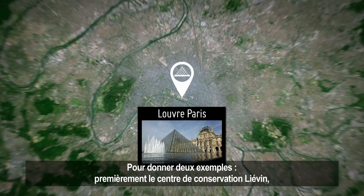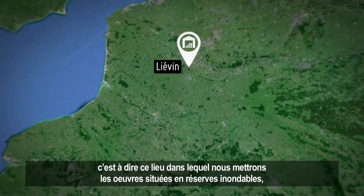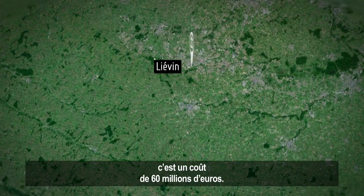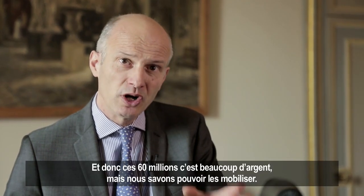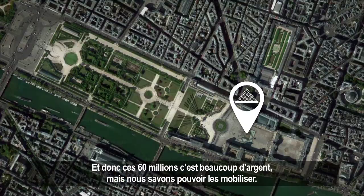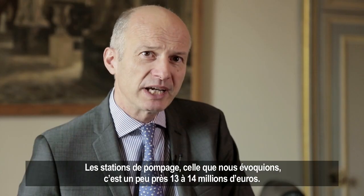It is true that this PPRI, the strategic plan, costs money. To give 2 examples, firstly, the Liévin Conservation Centre, that is to say this place where we will put the works, located in storerooms liable to flooding, costs 60 million euros. The Louvre must raise these funds with partnerships, in particular with the Nord-Pas-de-Calais region, must use money that it is able to find, in particular through major innovative projects like the Louvre Abu Dhabi. And so these 60 million euros is a lot of money, but we know how to raise it. The pumping stations, the ones we are talking about, cost roughly 13 to 14 million euros.